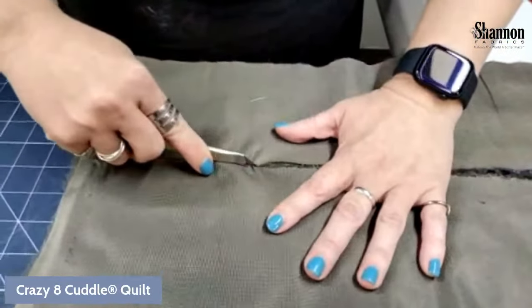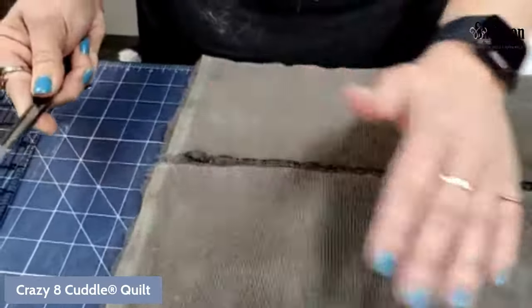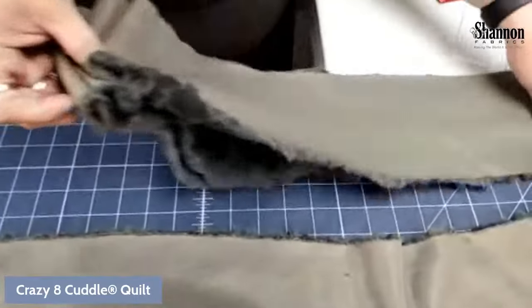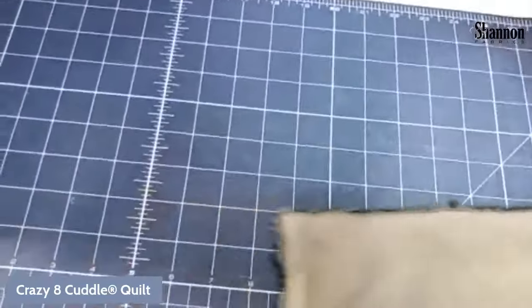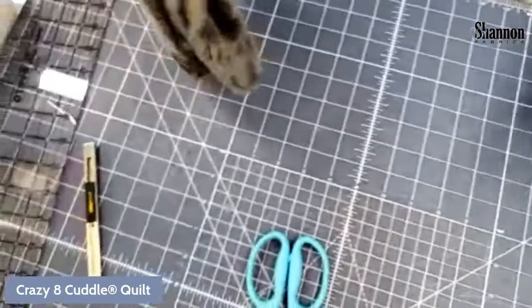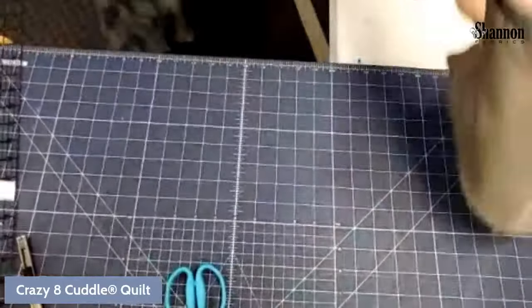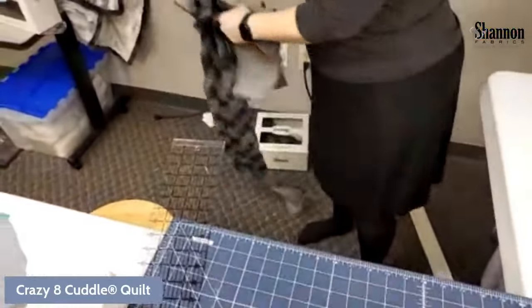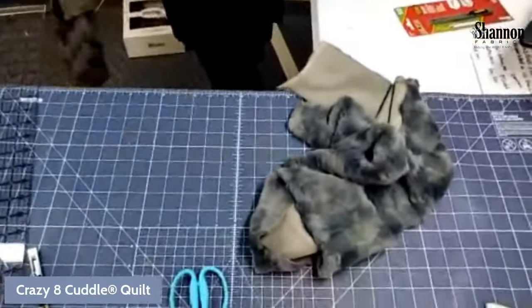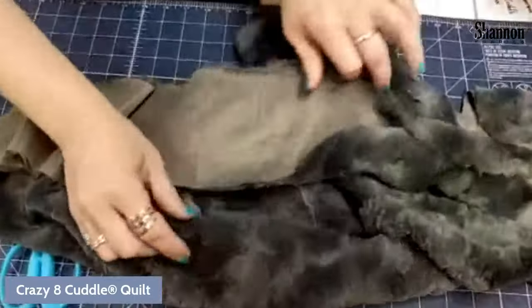But if you do the dryer trick, it really does help, and it keeps the nap dust, the cuddle dust, out of your machine. Okay, so look, if I move this, you can see how much cuddle dust has come off, and it really is basically nothing. I'm going to give it a little shake over here to get any that fell off, since it's kind of loose on there. That works really well to get the nap off.